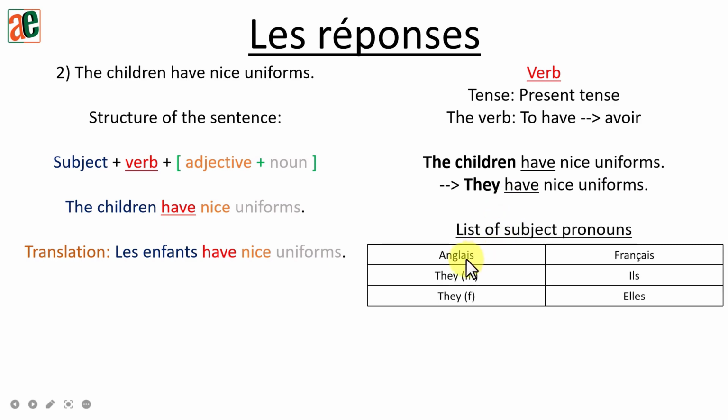Now let's have a look. So ils and elles, they both have the same conjugation. So we don't need to bother if it is ils or elles because we are not going to replace the children. We just need the conjugation which is here. Okay. So even though we use it for the ils, we use it for the elles, it will give the same conjugation. So I'm not replacing the subject. I just need the conjugated verb here. Okay. So let's replace it in our sentence. So les enfants ont then nice uniforms.